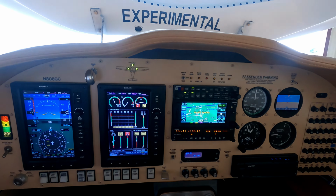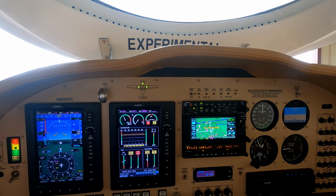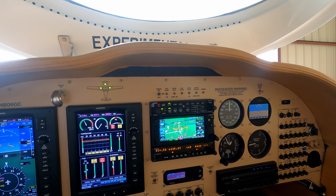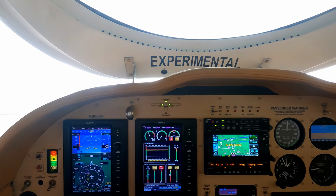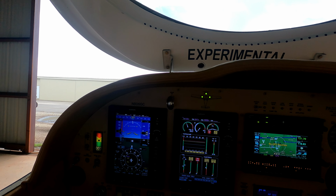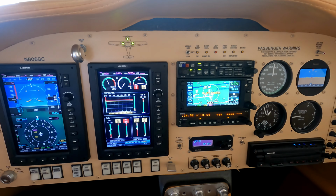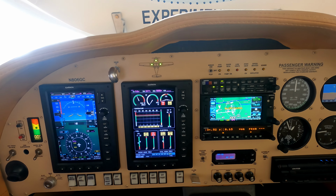So you start out on the ground at 34 inches or so. Try to keep it that way all the way up. I don't fly much higher than 9 to 11,000, so probably won't be a whole lot of adjustment there. And that's it for the panel. Of course, you've got your gear selector switch and the flaps, which are manual. Just look out and see where they're at. And it does have speed brakes somewhere here, which I haven't even found the switch for yet.